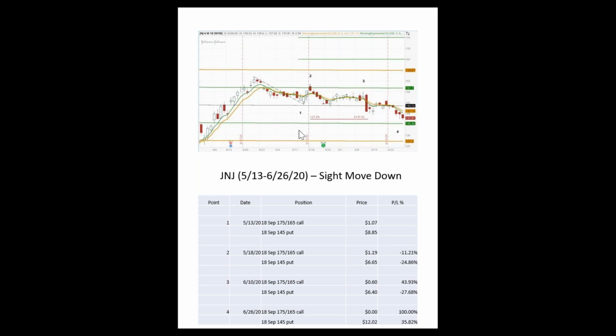Now, focusing on this chart, I usually look at the regression channel, and the black line is the regression line. The green is the plus or minus 1 standard deviation. The gold is the plus or minus 2 standard deviations. Statistically, 95% of all prices will be contained within this channel.